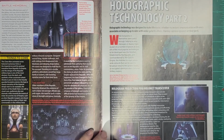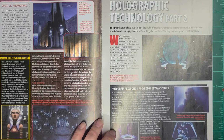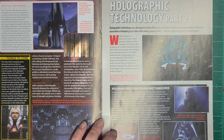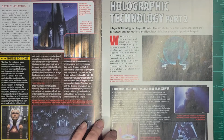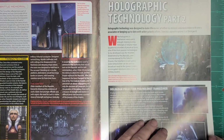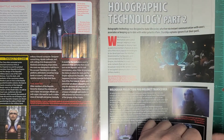Hologram Projection Pod Holonet Transceiver. At around 3 meters in diameter, the hologram projection pods were circular constructions that beamed large holograms into the air above them. They tended to be used for broadcasting to a large number of individuals at once. As a projected image could be made many meters high, basic projection pods were used for advertising, while more advanced models could be put to use for information broadcasts in public areas or for theatrical events.